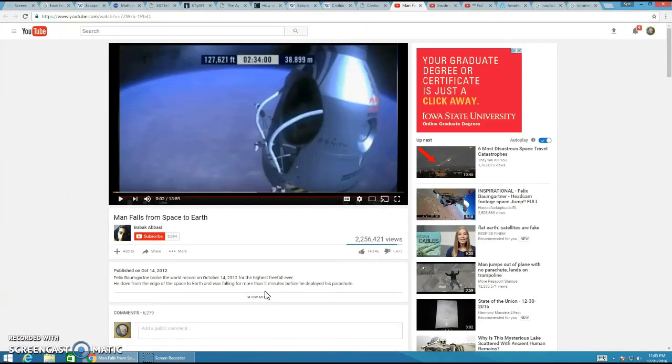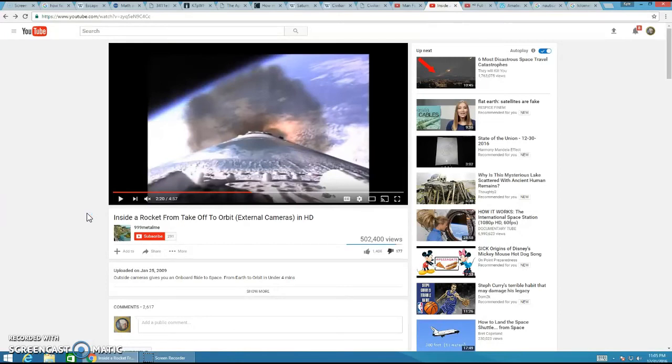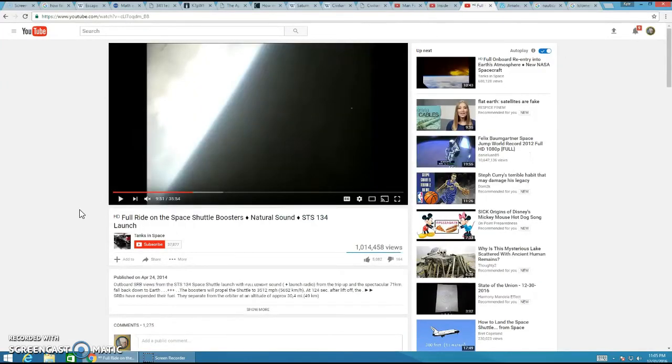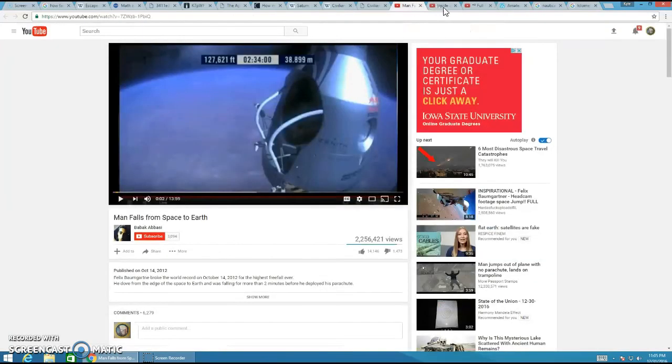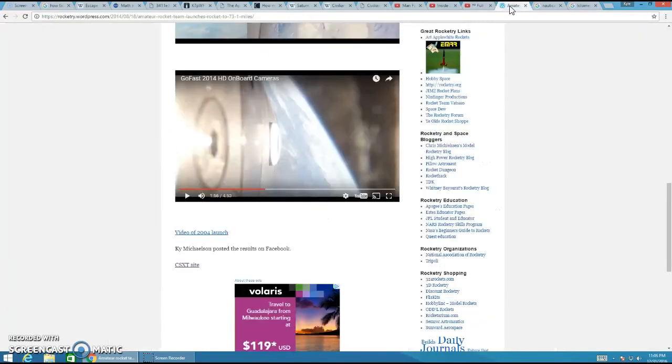So the curvature. The first one I got that's funny to me is the highest free fall ever. It says that he's at 127,000 feet. And this is supposedly what the curvature of the Earth is. This is supposed to be inside a rocket from takeoff to orbit. It's at 2 minutes and 20 seconds. This is what the curvature looks like, apparently. This is from an official launch at 9 minutes and 51 seconds. So after the main engine cut off and the shuttle continued on its way, this is at 60-something miles, apparently, as well. And this is the Go Fast. So we've got a lot of different variations on what the curvature is supposed to look like at different distances.